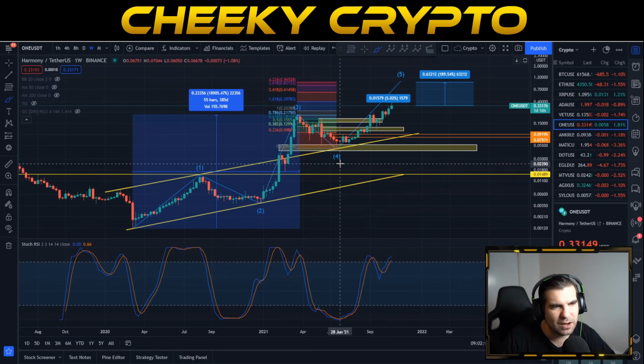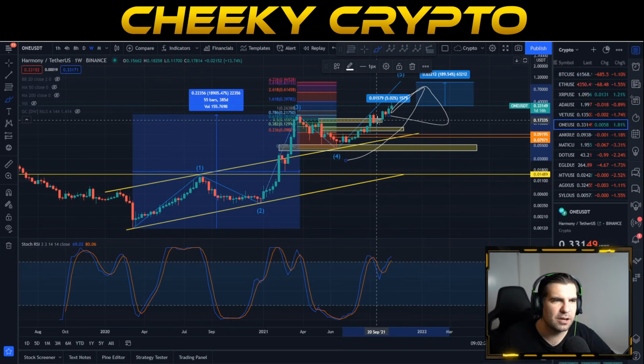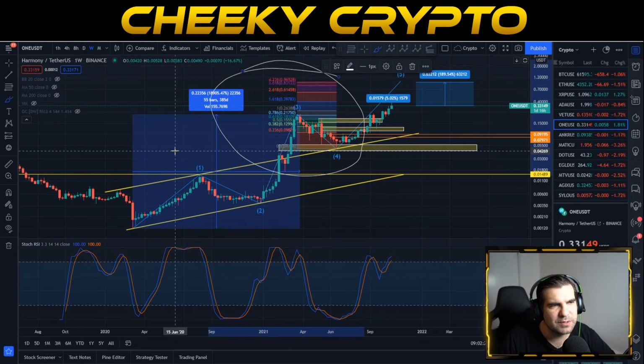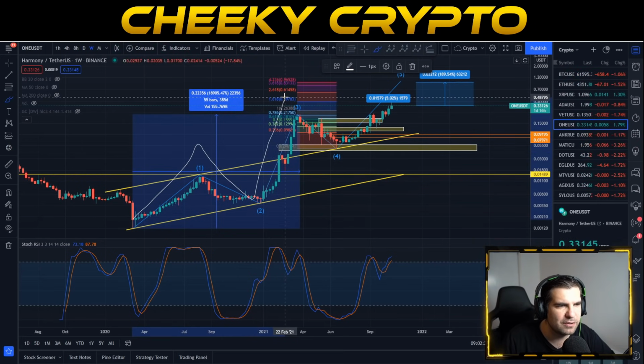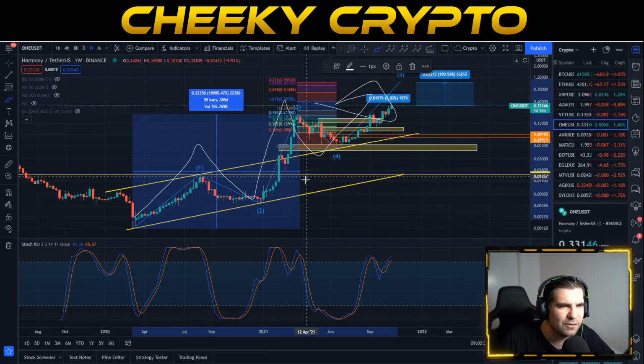You can see that we aren't really deviating too far away from this huge, humongous kind of push to the upside. And of course, we have got a Fibonacci retracement tool on here as well that takes into consideration the trends that we've actually seen so far, right? The pullback for wave 2, the surge to the upside with wave 3, the pullback for 4. Where does that mean that we are likely to go for wave 5?